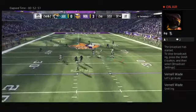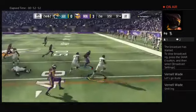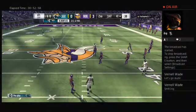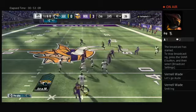Now Bortles throwing on 2nd down. He'll set up the screen to Fournette. Just 4 yards on the pickup, but that's good enough to extend the drive.